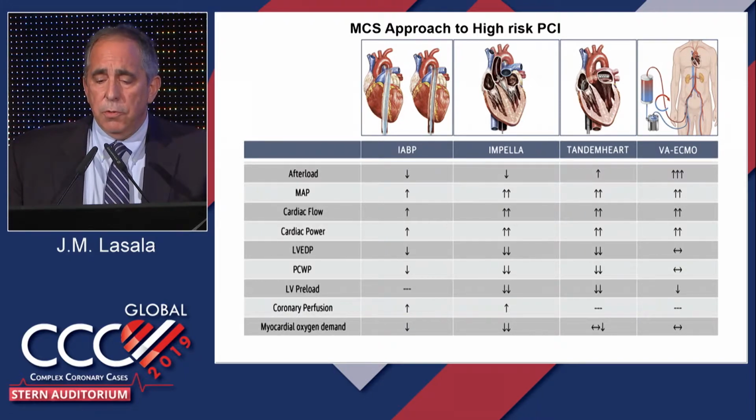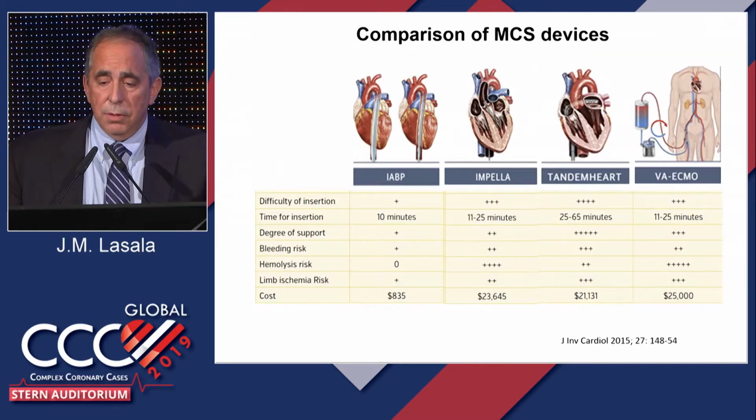Mean arterial flows are increased by all of them, cardiac flow as well. Power, LVEDP, that's debatable because in ECMO, some people go into pulmonary edema as a result of this afterload increase. And coronary perfusion, not seen in the latter two here, but they are seen in balloon pumps and Impella, with myocardial oxygen demand being improved the most in the Impella. That's the shift of that PV loop. That's what that means. It's a reduction in myocardial oxygen demand. So ECMO has these adverse events taking place in terms of the ability to recover the failing heart.